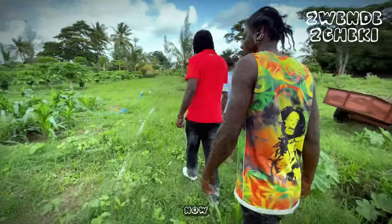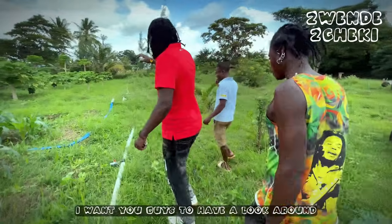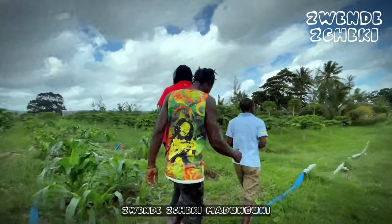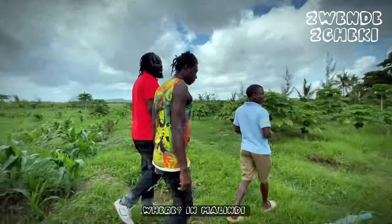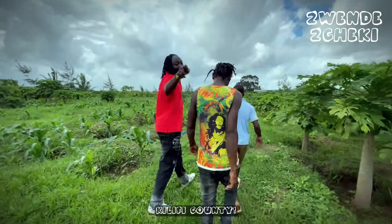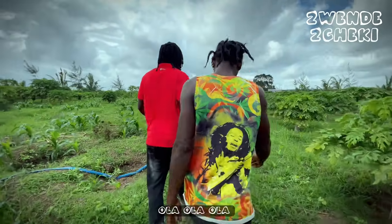Now, I want you guys to have a look around. Tunaenda tuchekí wapi? Tunaenda tucheki Madunguni. Where? In Malindi. Which county? Kilifi County.